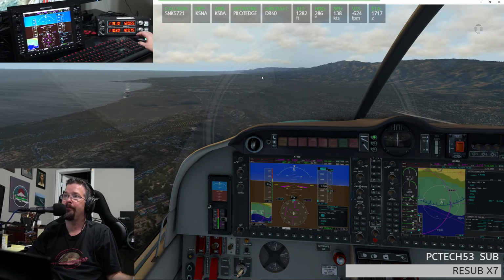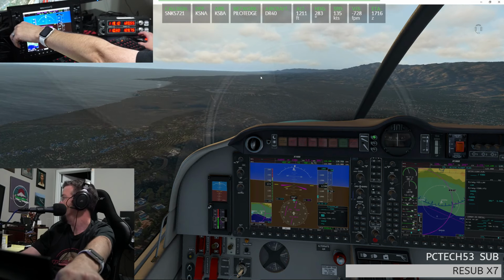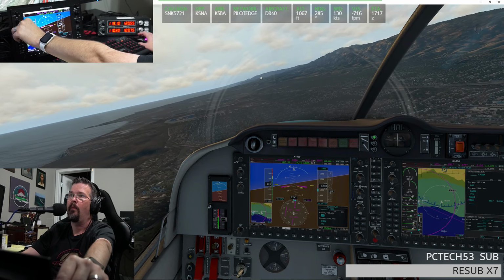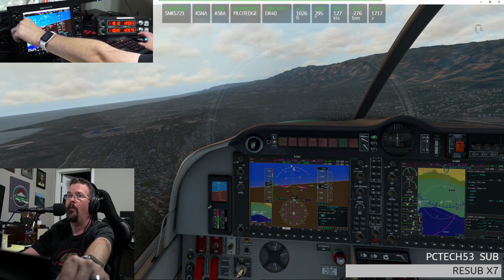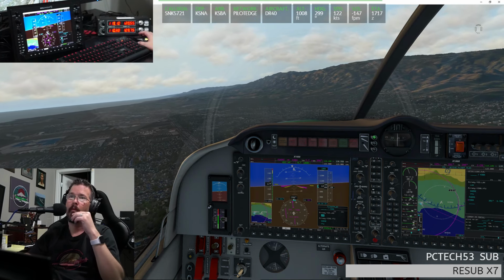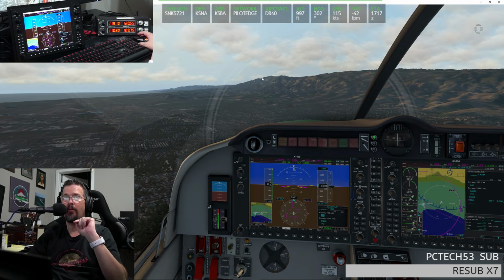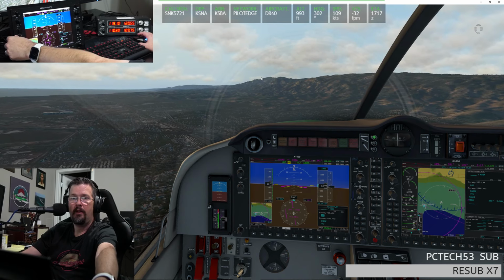All right, slow down. Some people could come down over the ocean and then turn north and do a left downwind. But once you're cleared for the visual, unless they give you an instruction for a particular entry, I think you're good to go whatever way you want. All right, autopilot off.